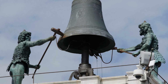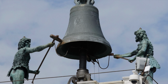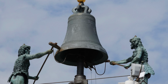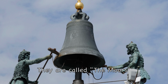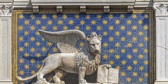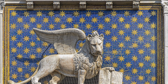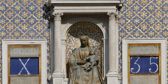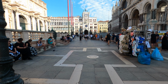These 2 bronze figures hang at the waist which strike the hours on a bell. One is old, the other young, to show the passing of time, and is said to represent shepherds, and they are known as the Moors because of the dark patina acquired by the bronze. Below this herald is the winged lion of St. Mark with the open book before a blue background with gold stars, and just below that again is a semicircular gallery with statues of the Virgin and Child seated in gilt beaten copper.